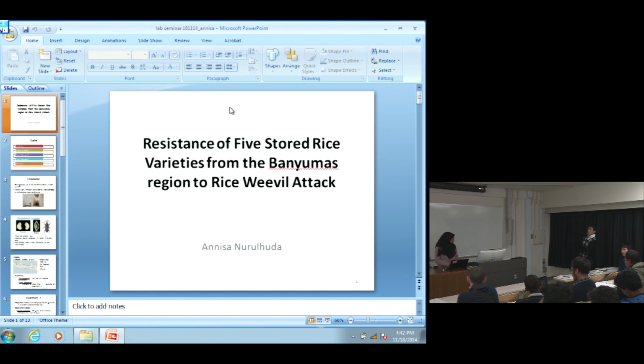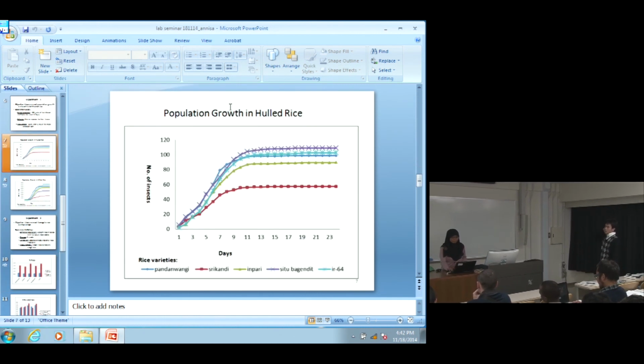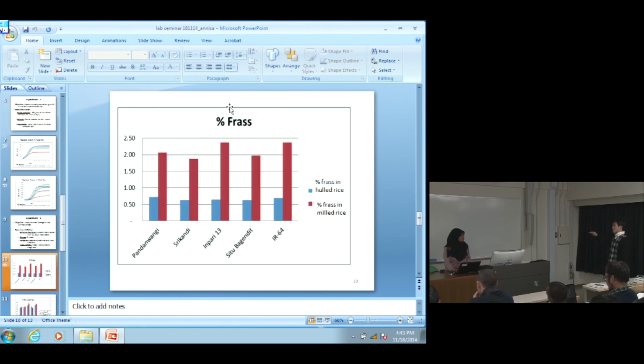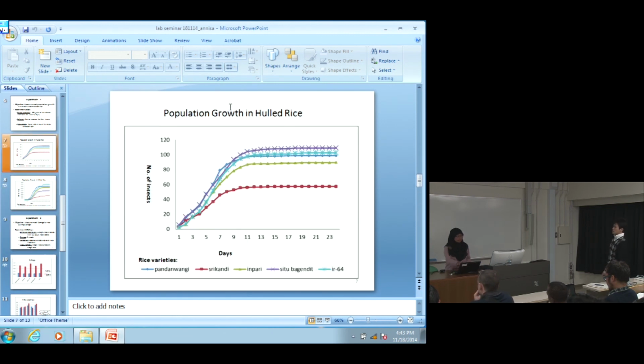Please show me the graph from a time. I'm sorry, I couldn't follow. Why did the increase of the number finally stop? Oh, this one. Because the population growth was counted only for the first generation. So for 7 days the insects lay eggs, and then only those eggs are counted. The sieving is done every day to make sure there is no more development inside the rice.